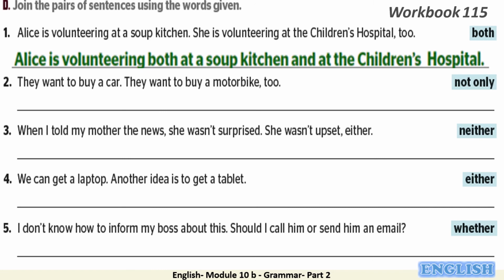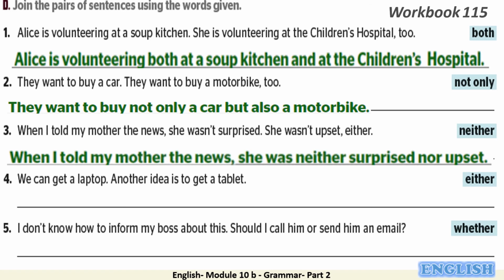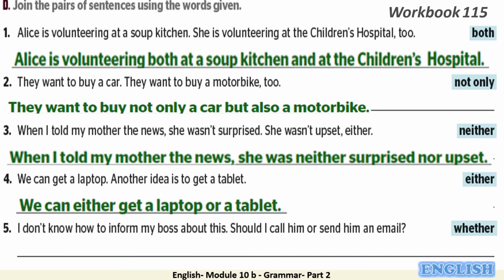Number one: Yes, Alice is volunteering both at a soup kitchen and at the children's hospital. Right. Both... and. Two: They want to buy a car. They want to buy a motorbike too. Not only... but also. They want to buy not only a car, but also a motorbike. Three: When I told my mother the news, she wasn't surprised. She wasn't upset either. She was neither... nor. Neither what? Neither surprised nor upset. Four: We can get a laptop. Another idea is to get a tablet. Right, we can either get a laptop or a tablet.